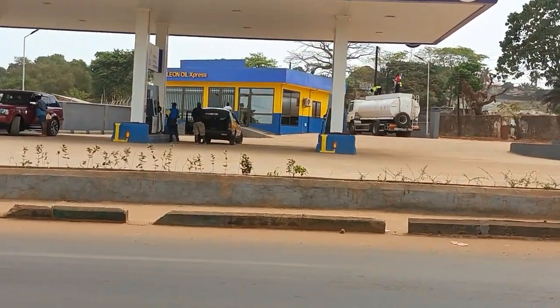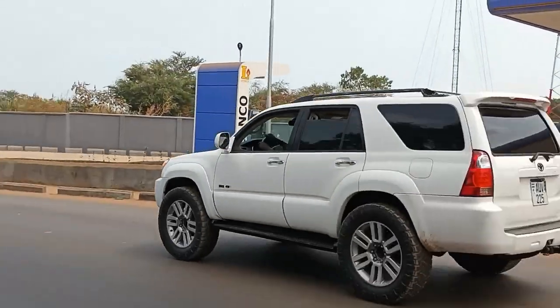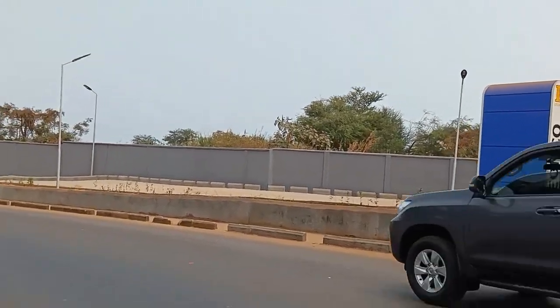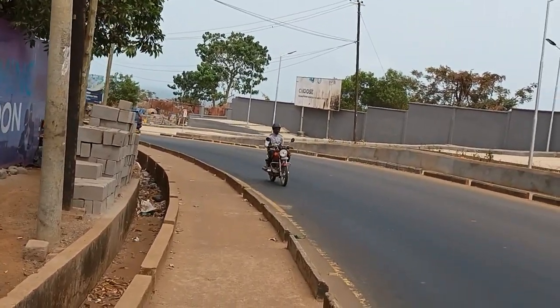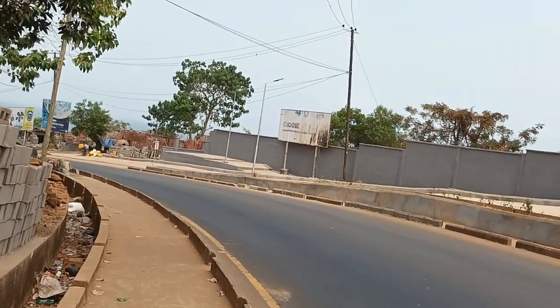A newly constructed gas station at the Grammar School Junction. This junction is being called Grammar School Junction. All of this area is part of Saint Edward's Grammar School, the first secondary school in West Africa of Western curriculum.